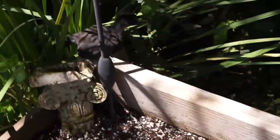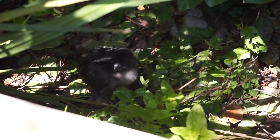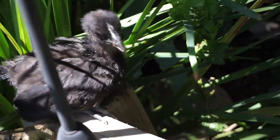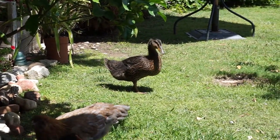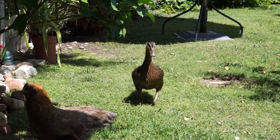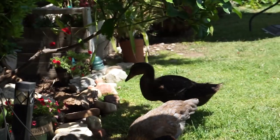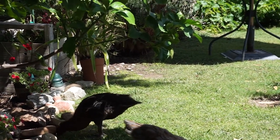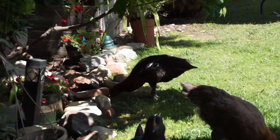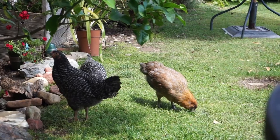Let's go find it. We got the two babies over here, the new kids on the block. Look what we have. We got a duckling. Come here. She likes the shade. I'm convinced it's a she. Convinced. They love to graze. The grazers.